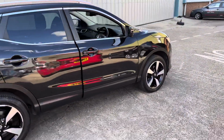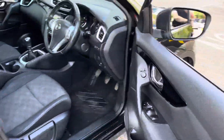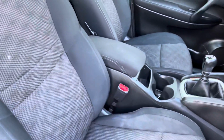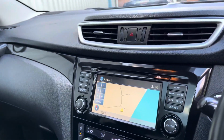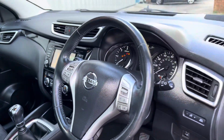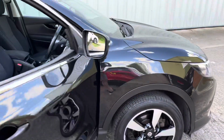Really is excellent condition for the age and miles. Good service history of the vehicle. Internally, electric folding mirrors. You can see the black seats are in excellent condition. The armrest, done 67,000 miles, with the sat nav, Bluetooth, the automatic lights and wipers, and the cruise control.